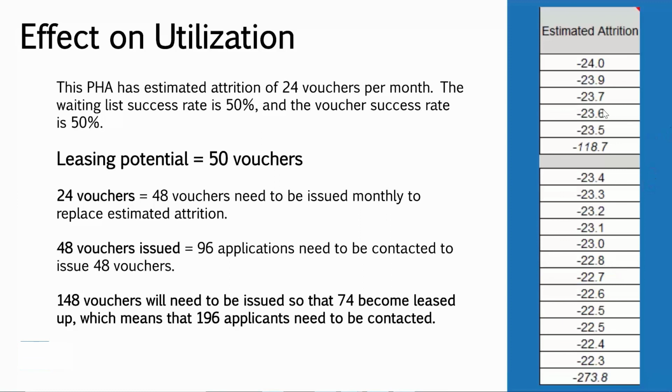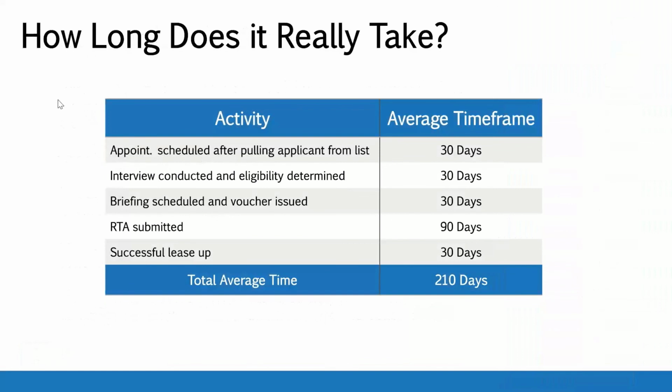And the other thing to definitely consider is, how long does it really take? How long does it take you to take somebody from the waiting list, schedule their appointment, interview them, conduct and determine eligibility, complete the briefing and issue the voucher, receive the RFTA, pass the inspection, successfully lease them up? Knowing how long it actually takes your program to do that is important.